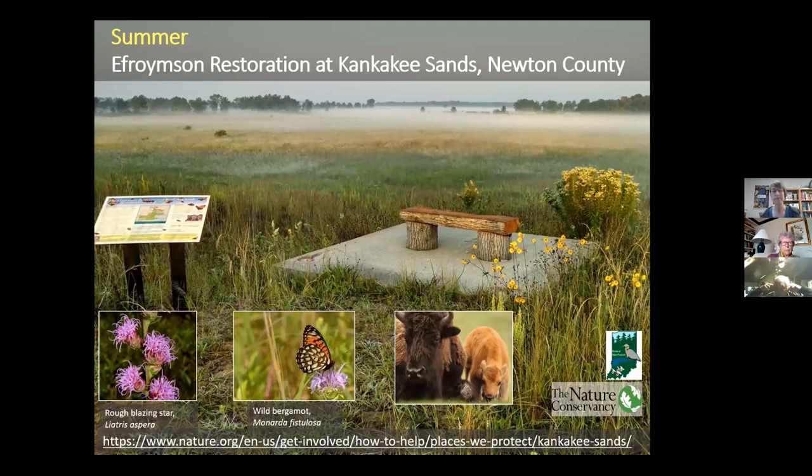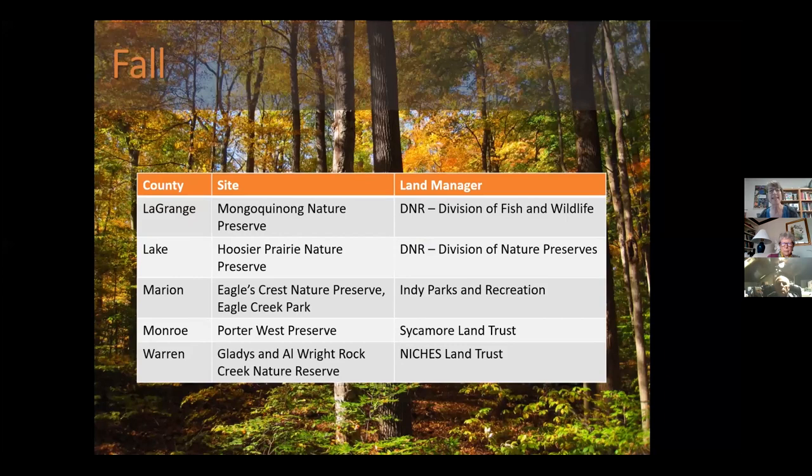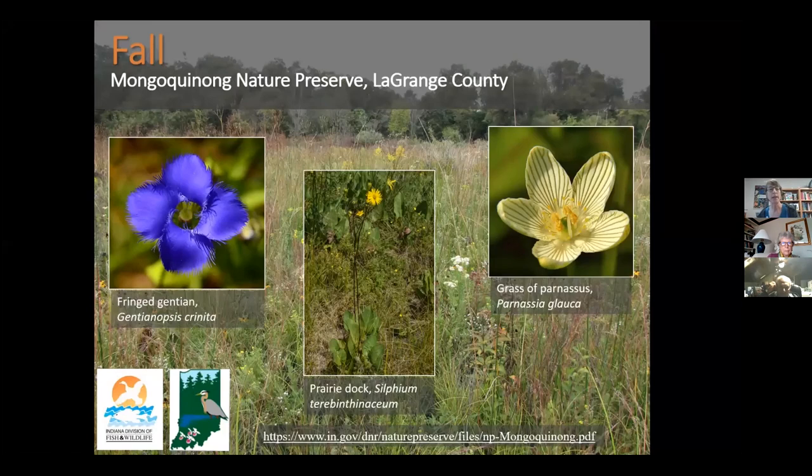Now for fall. We have five different sites scattered around the state to show you. The first is the Mongo Quinong Nature Preserve in LaGrange County, Northeast Indiana.